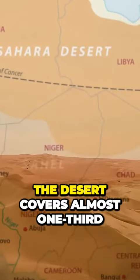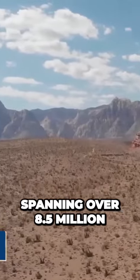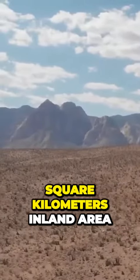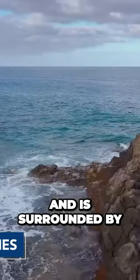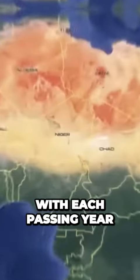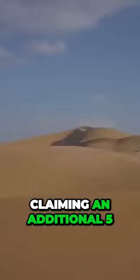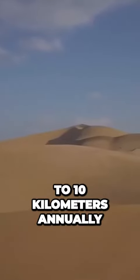The desert covers almost 1/3 of the entire continent of Africa, spanning over 8.5 million square kilometers in land area. The Sahara spans across 10 African countries and is surrounded by the Atlantic Ocean, the Red Sea, and the Mediterranean Sea. With each passing year, the desert relentlessly expands to the south, claiming an additional 5 to 10 kilometers annually.